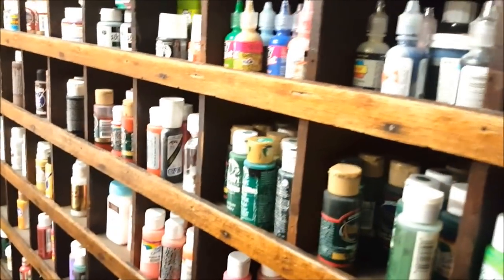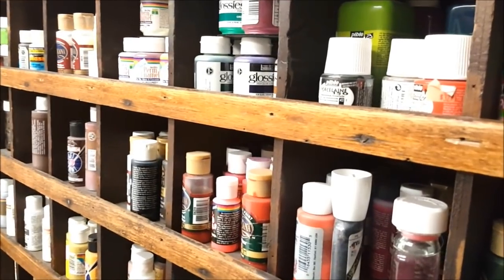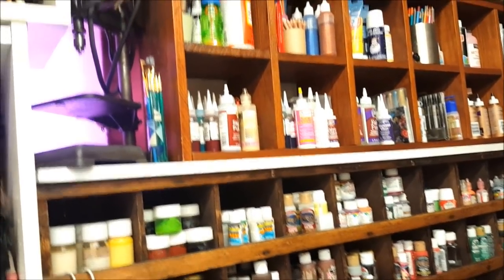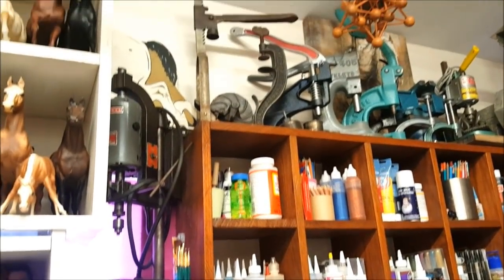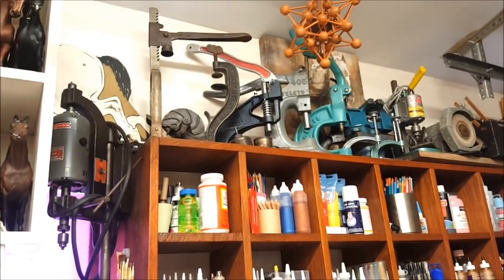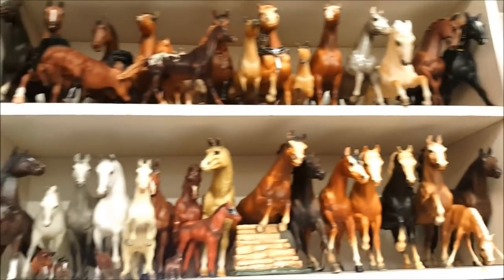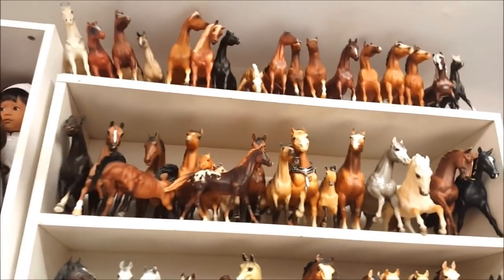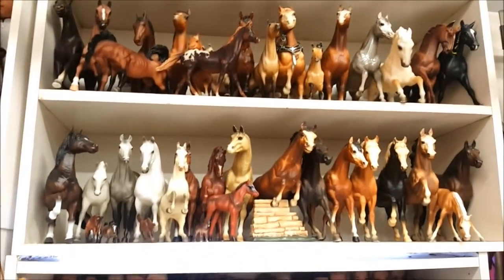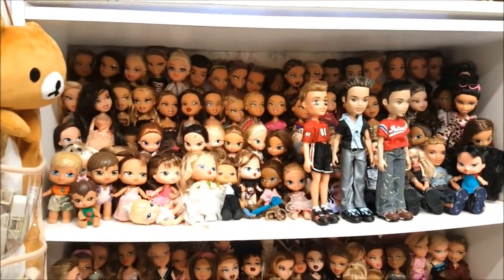I'm going to go across the table to take a better picture so you guys can see what's going on this side. Because it was such a tight fit, I'm filming from across the table, and these are all the tools that we use for the projects that we do. And next to the tools, these are the Briar Horse collection. It goes really high, and I'm thankful for the high ceilings in here. Things are packed in tight, just the way we like them. I like to look at everything that I've collected.